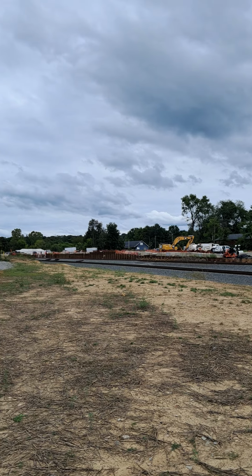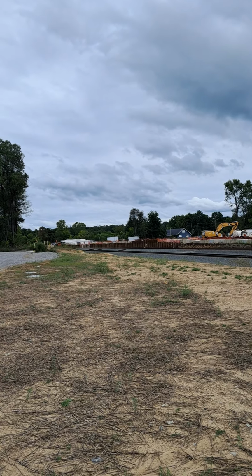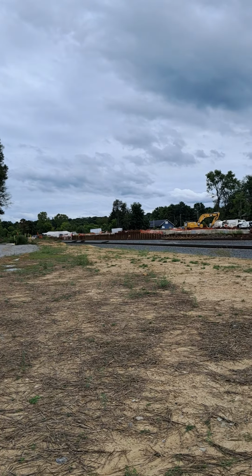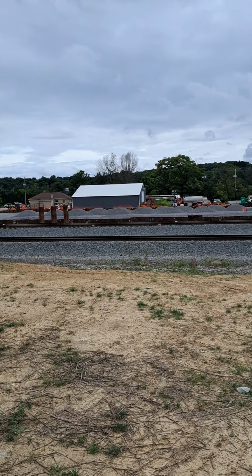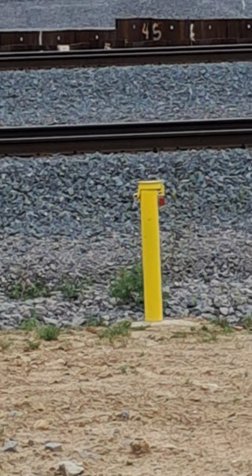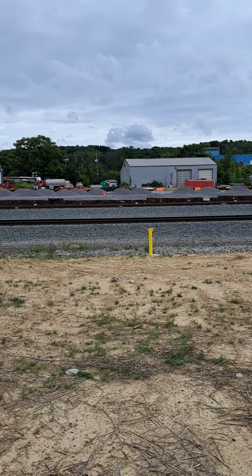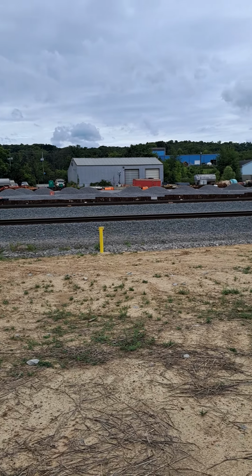Another interesting feature right down the tracks here is where the second burn pit was, which is probably about 200 feet from where we are standing, right next to the tracks. Behind us and in front of us, you can see some other structure. These yellow structures are monitoring wells, which are used to monitor groundwater, both short-term and long-term.